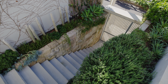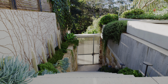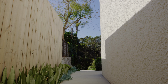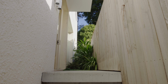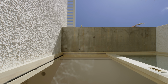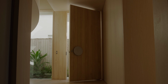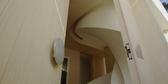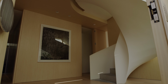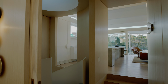So the house is entered from the lower level where the garage is, and there's a concrete staircase taking you up to the front door. On the way we've got very carefully thought through gardens and pond, water kind of bouncing off the ceiling. And then when you enter the front door, you're met with the spiral staircase. When they come up, it's a real journey is a nice way of putting it.